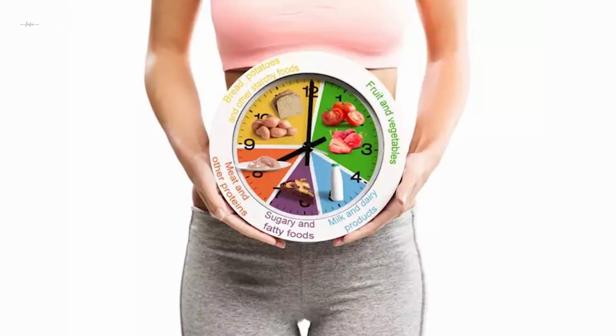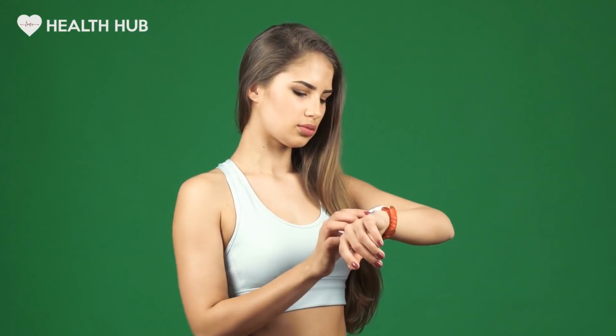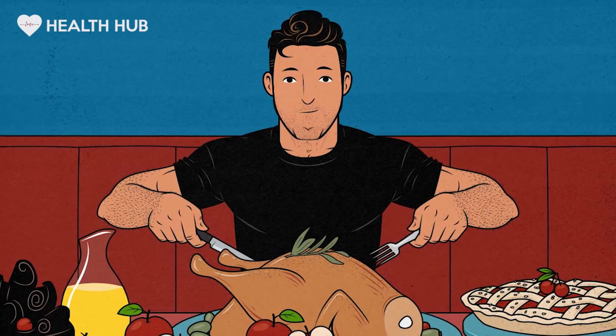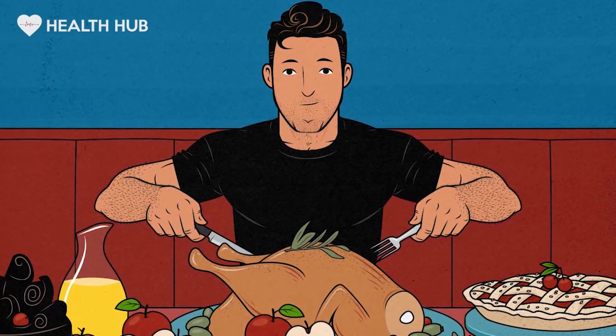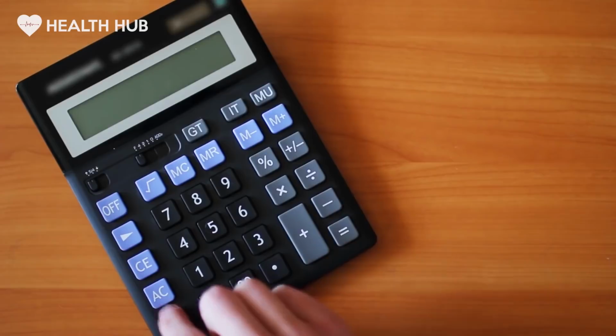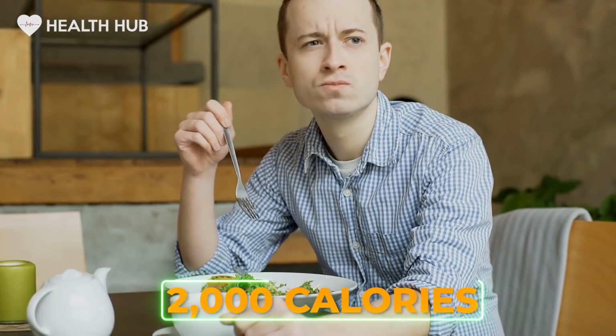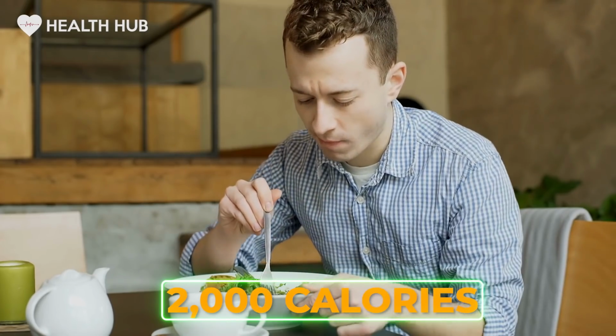Bulking and your eating schedule. If you're skinny and have trouble gaining weight, then one of the easiest things that you can do is set a timer to remind you to eat every 2 to 3 hours. Of course, it doesn't have to be meals. Snacks will also work. What happens with a lot of skinny guys is that they will eat 1 or 2 really big meals a day, and that's it. They assume that they are eating more than enough calories, but when they actually calculate their caloric intake, it is only around 2,000 calories because they literally only ate twice.